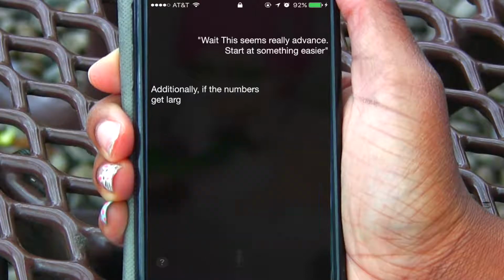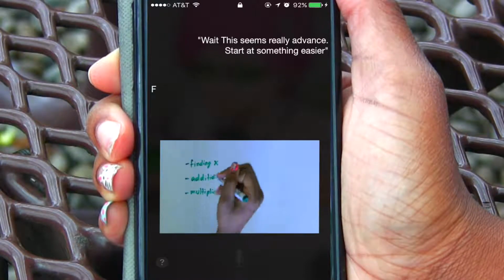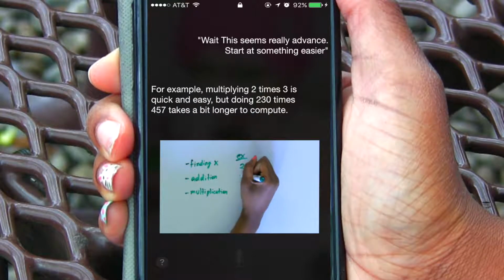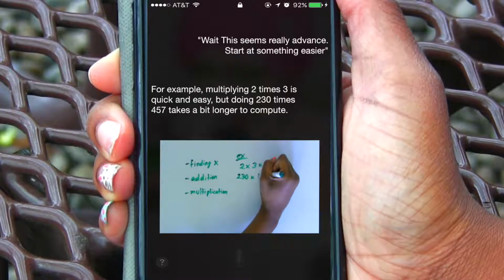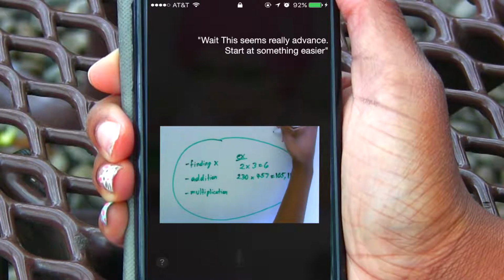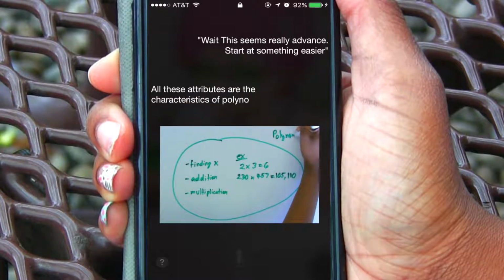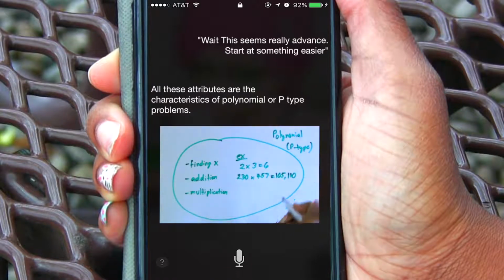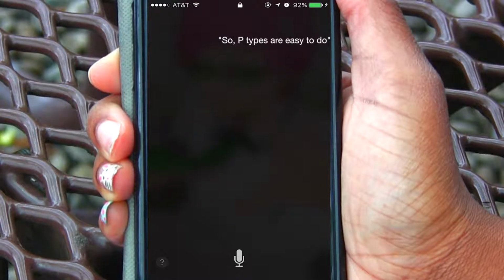Additionally, if the numbers get larger, it takes more time to do the operations on them. For example, multiplying 2 times 3 is quick and easy, but doing 230 times 457 takes a bit longer to compute. All these attributes are the characteristics of polynomial or p-type problems. So p-types are easy to do.